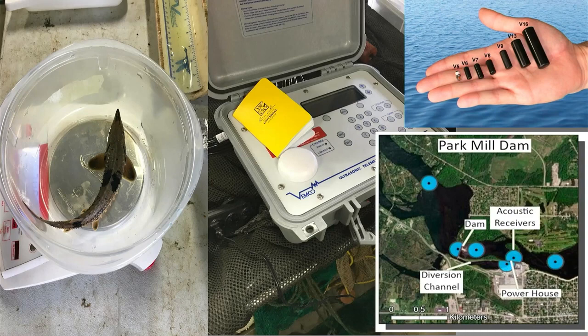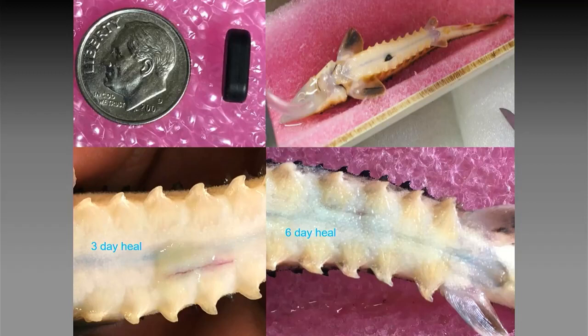We have to go through the surgical process. This means painstakingly trying to figure out how to keep these fish alive during surgery. It turns out, though, that juvenile sturgeon actually do pretty well during the surgical process. You can flip them over. We can use a little bit of anesthetic.